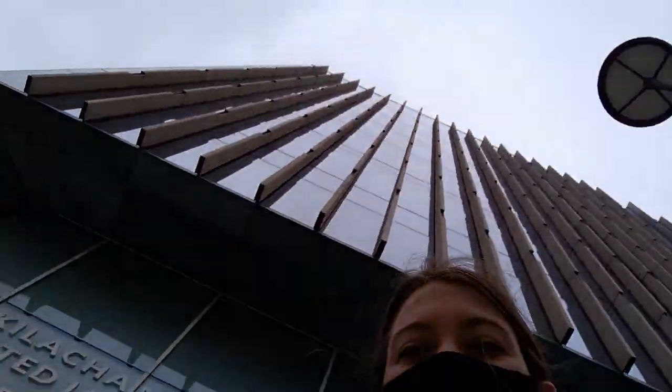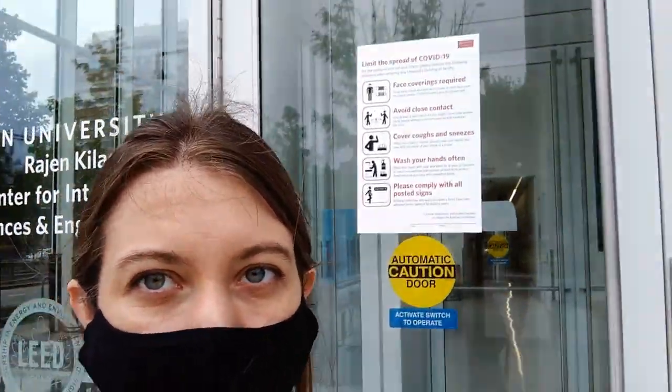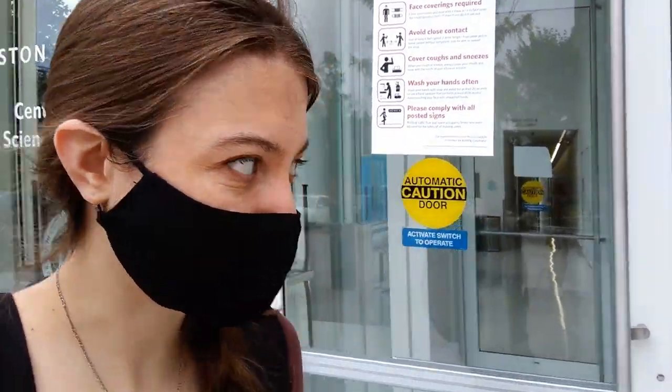Hi, so I'm heading into the lab right now. Here's the building, our beautiful building. Of course, face coverings on at all times. We have a list of things that we're required to do when we go in.